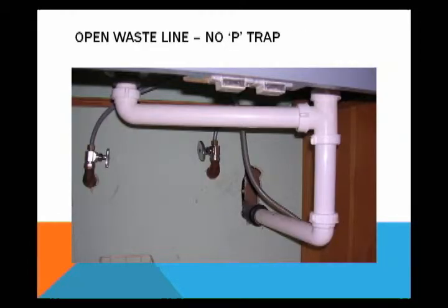Again, no P-trap. The plumbing is right, but there's just no P-trap. So it's an open waste. Those are corrections. Whenever you've got an open waste, that's a correction.